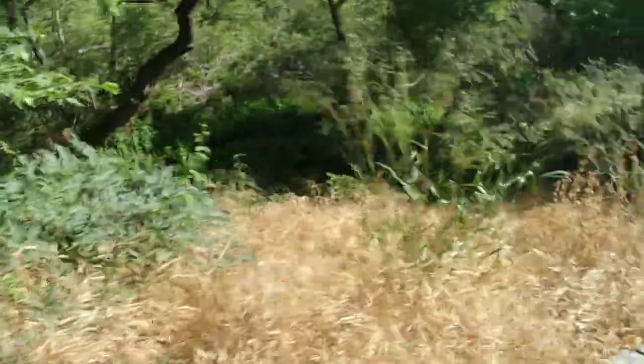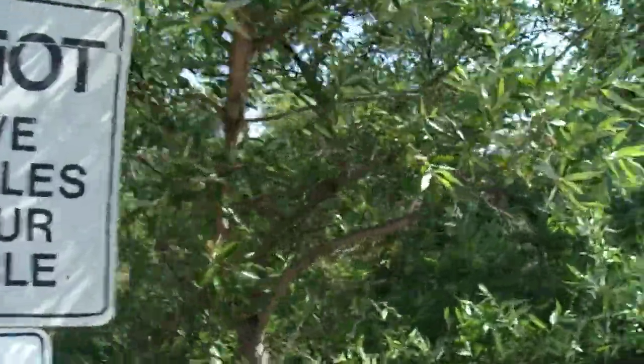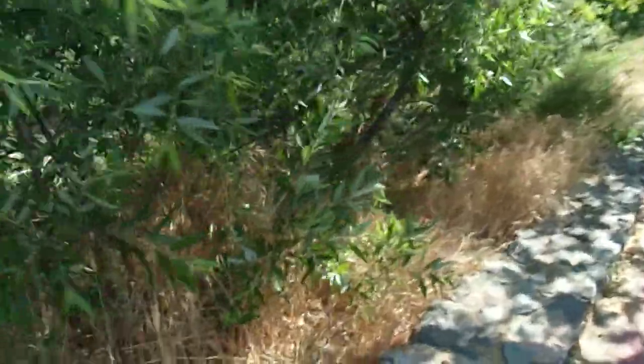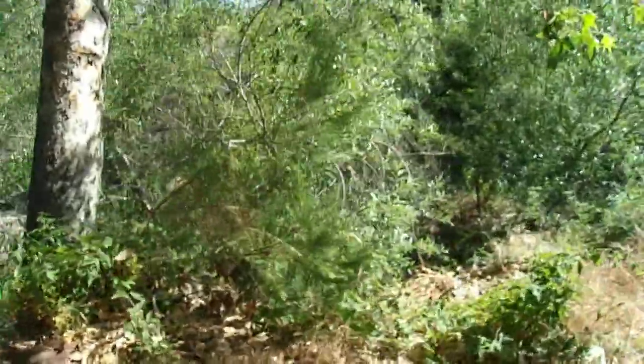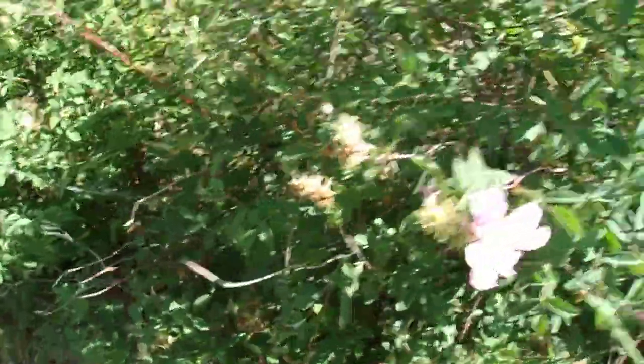And then here's a red willow up close. Whitish leaf undersides, medium green above, really narrow pointy buds, so you can tell that is red willow. And then California rose, Rosa californica. Another plant found often in woodlands, but also in riparian areas.